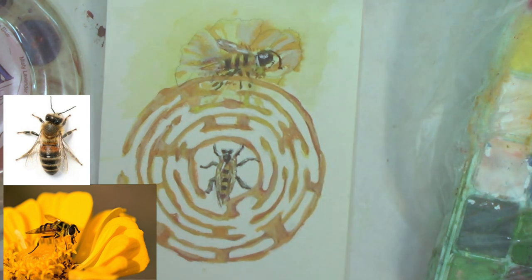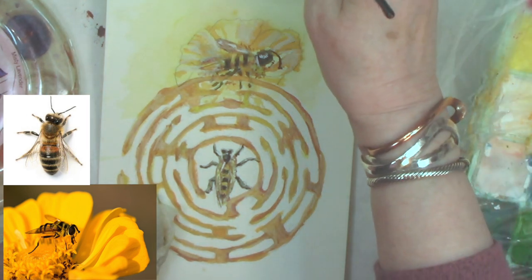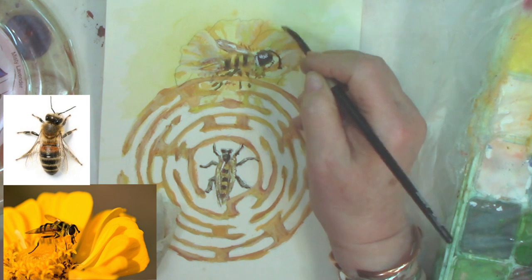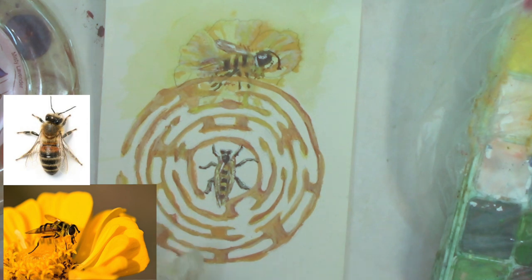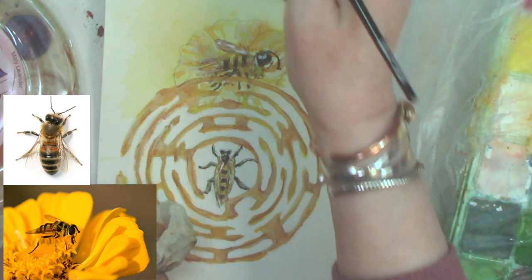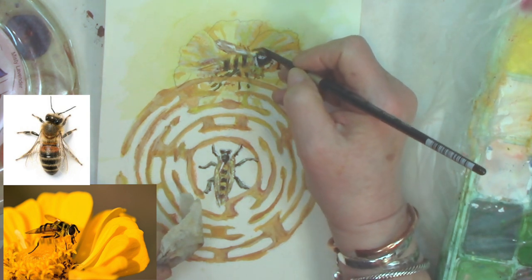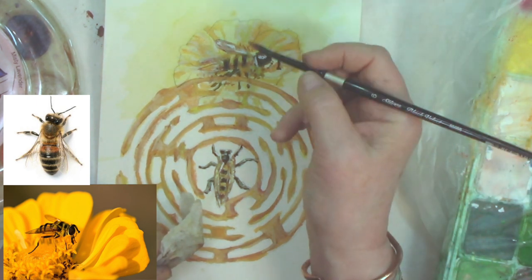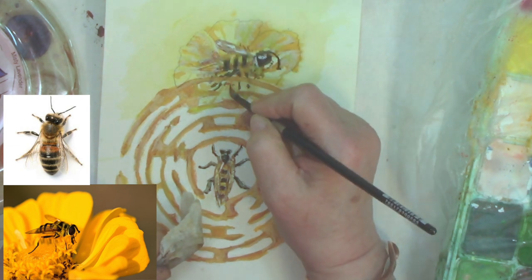Okay, that's enough on that. I want to do a little bit of yellowish white here on these highlights that I did, just to kind of knock back that white. And I want to use a little more of this. Careful. I'm just kind of dry brushing. My brush is so dry that the dry brushing is really making a difference.